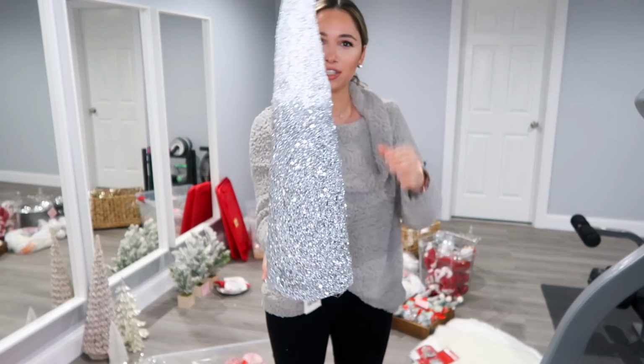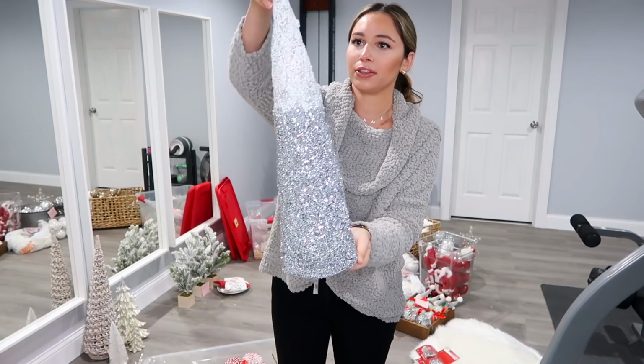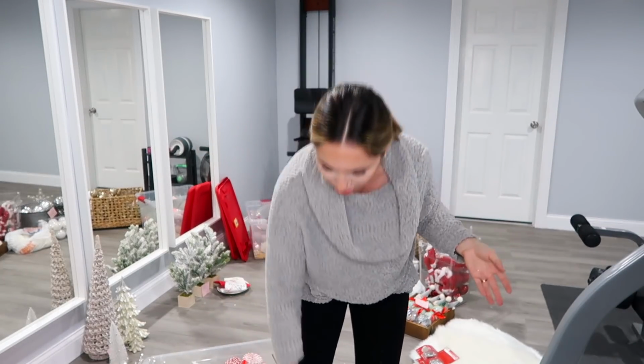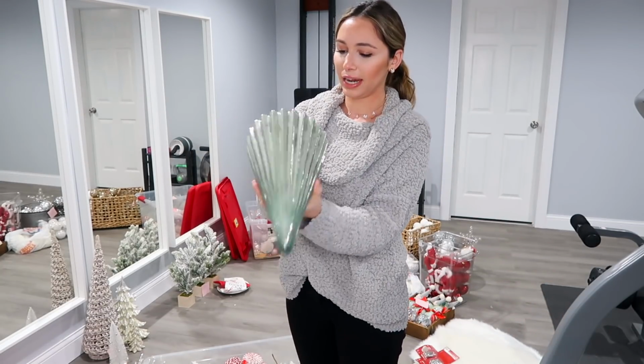So much of this stuff is coming off it. This is like super fragile, but it is just a sparkly tree. This was $13. All of this sparkly stuff is like really fragile. This one lights up. It doesn't have any batteries in it. I have to get them.